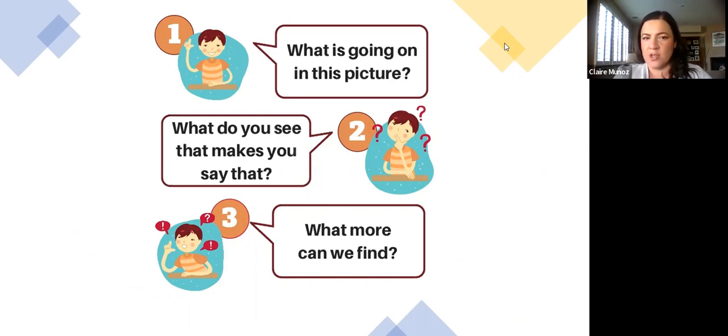What's going on in this picture? What do you see that makes you say that? And what more can you find? And I will say, and we'll get into this a little bit later, that language matters and the positioning of questions matters. The way that these questions are designed is to encourage dialogue with your students, to really build that responsiveness in the classroom, to encourage inquiry and investigation.